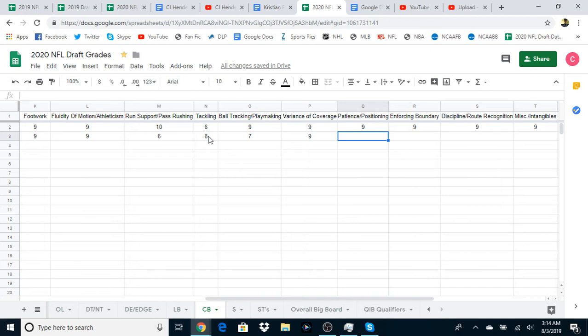Patience positioning, I'm going to say 8 mainly. At this point, I'm not completely confident in that through one game, which is why we're going to watch 2 more. But overall, patience has been good, but probably not great. In fact, honestly, I'd like to see him be a little bit more aggressive, considering how he got beat by Nico a couple times at the line. And positioning, again, that touchdown that he gave up kind of hinders that a little bit for me.